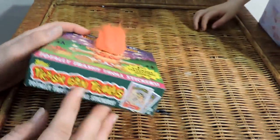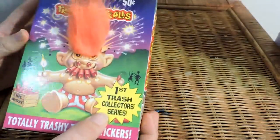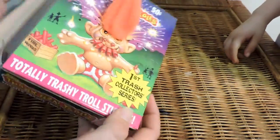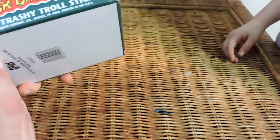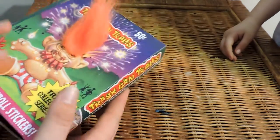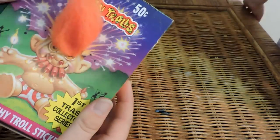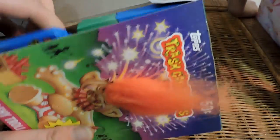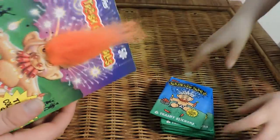Alright, let's open the box. Made it here on the box. And it comes with, well, I think 32 packs. I believe so. Let's see what we got. There's a stack for you.